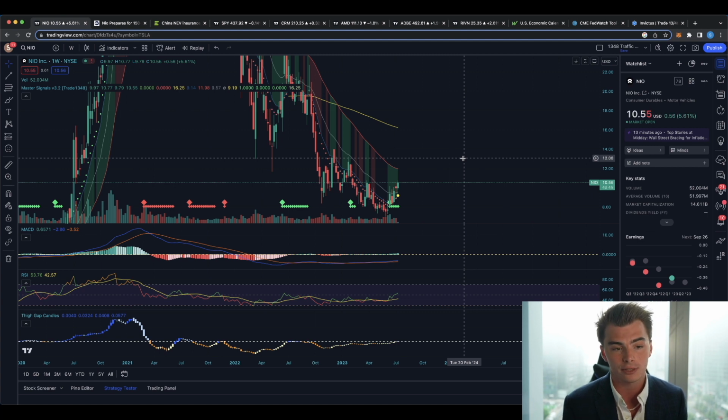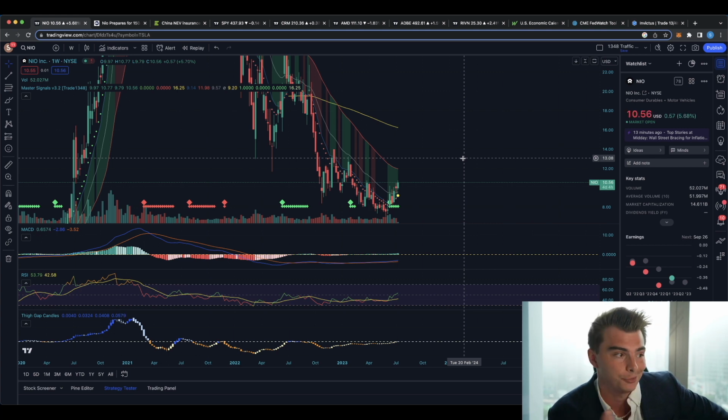Now, for those of you guys that don't understand what LEAPs are, it's just options contracts with more than a year of time to expiration. You guys saw the absolutely nasty trade that I was able to hit on Rivian. I think those are currently sitting up like 300 something percent with those weekly traffic lights. But this doesn't look terrible over the next year or so here. This weekly traffic light could end up bringing a lot of gains.